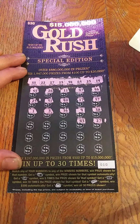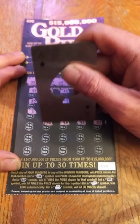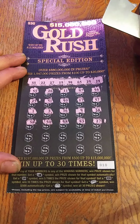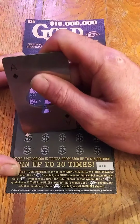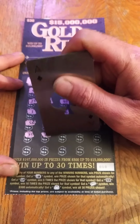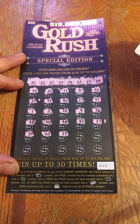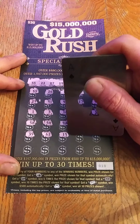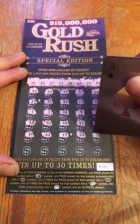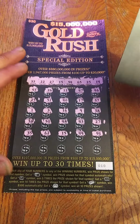We have a 43, 48, 50. Sorry about the camera zooming in and out. I haven't quite figured that out yet. 58. No. 35. 62. We got a 65. 15. Hey, we got another match. 15, so that's 3 matches. Nice. 44. 54. Hey, we got 54 as well. Man, it's paying off. That's 4 matches right there.